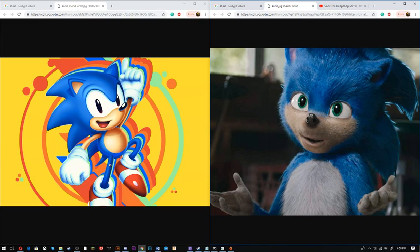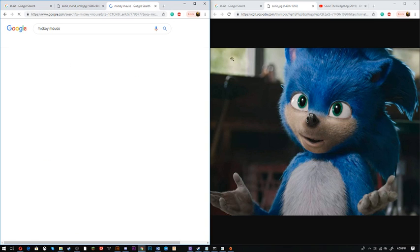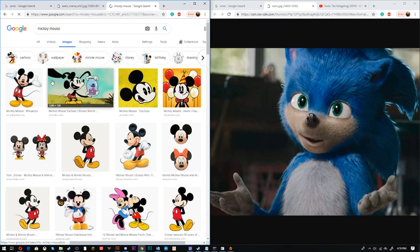On the left here, I have Sonic the Hedgehog from Sonic Mania, just because it's a very solid design. But this design, movie Sonic, or whatever you want to call him, breaks every single rule. A lot of characters have rules. Mickey Mouse is a total example of this. I'm gonna bring up as many pictures of Mickey Mouse as I can.